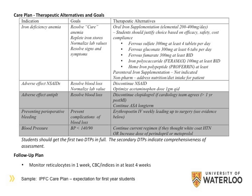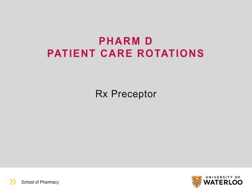Based on their pharmacotherapy workup and their drug therapy problems, the students are then able to develop care plans for the patients, being able to list goals of therapy, list therapeutic alternatives, and implement follow-up and monitoring plans. So that was a very quick overview of the current PharmD curriculum.